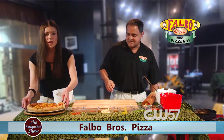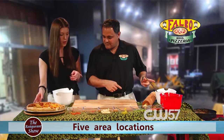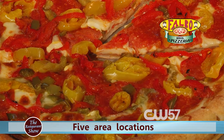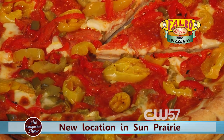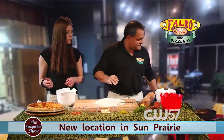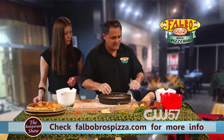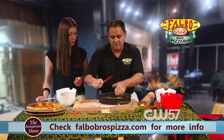Plain mozzarella cheese sticks. Looks so good. Do you want me to mix them up? Yeah, go for it. We just got a minute or 2 left here. We make our cheese sticks the same way we make our pizza. Hand rolled, hand tossed, used from our fresh pizza dough. We use our special garlic butter that we put on.